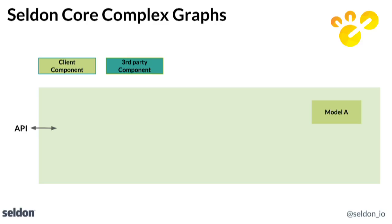So just to give some examples of complex graphs and what I'm talking about in that area. Obviously you have the simple situation where you just have a single model, and you have the request coming in from the left, the API, and response coming back out. But then maybe you want to make it more complex, maybe you want to change that graph in real time with no downtime to an A-B test with your new model that you want to check. Or maybe you want to do something more complex and change that to a multi-arm bandit.